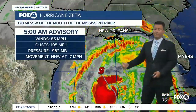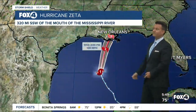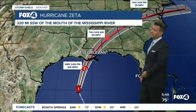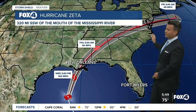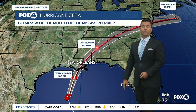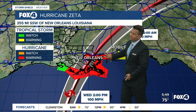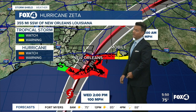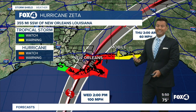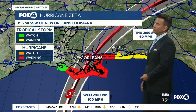Hurricane Hunter aircraft finding this storm strengthening here this morning, and that movement is now north-northwest at 17. It's picking up some forward speed, and it is going to race across the southeast. By Thursday and Friday, it'll be off the coastline here and quickly moving into the open Atlantic. So a little closer look here at the coastline of Mississippi and the southeastern parishes of Louisiana. You can see the change at 5 o'clock this morning. The National Hurricane Center has increased the intensity forecast to a Cat 2 with winds of 100 miles per hour.